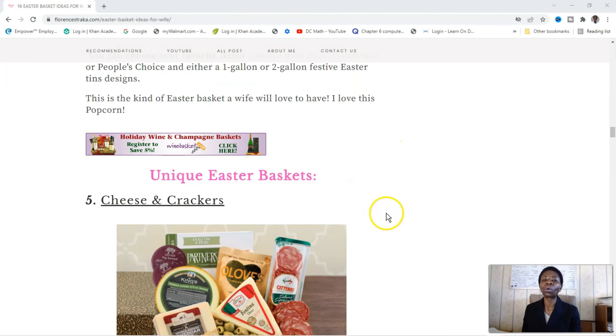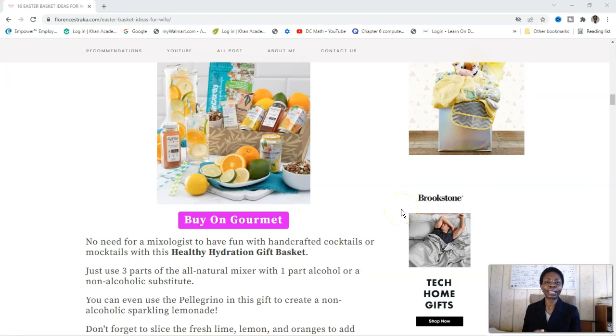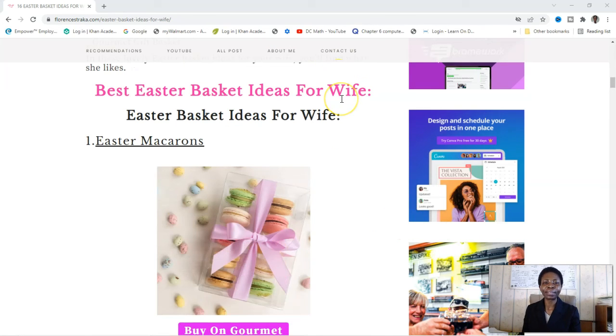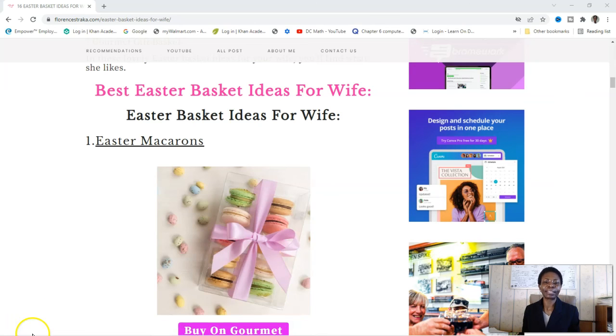There is so much selection you can choose from. It doesn't matter what you are looking for, anything for newborns, for babies, Easter basket ideas for an adult, Easter basket ideas for a family friend, for anyone in your family, for your wife. You have a varying selection to choose from. I hope this helps you to find exactly what you are looking for in gift basket ideas for this Easter.